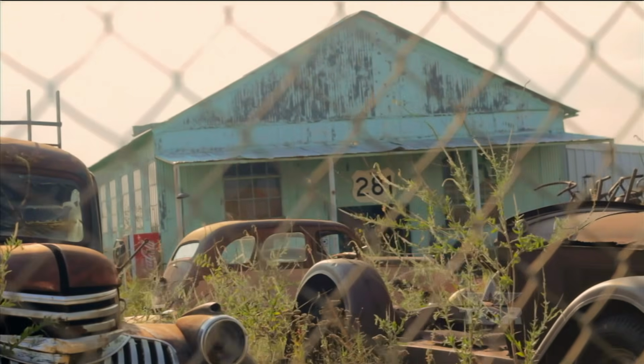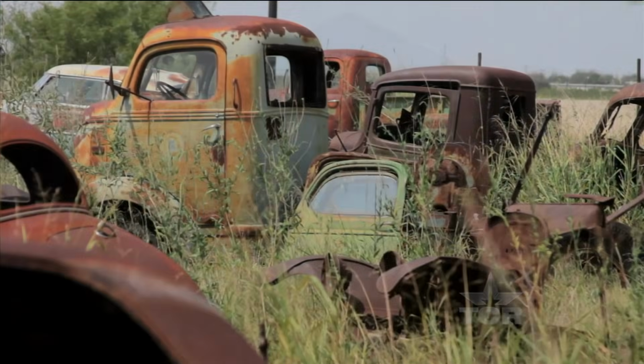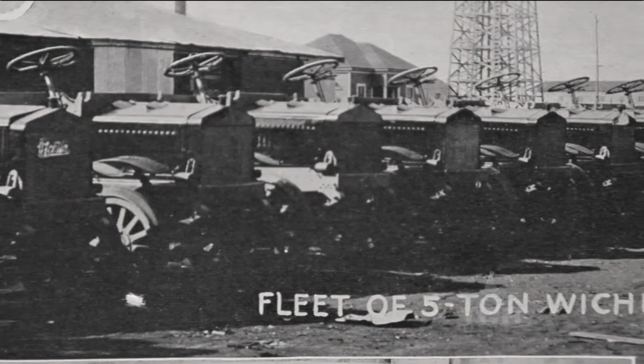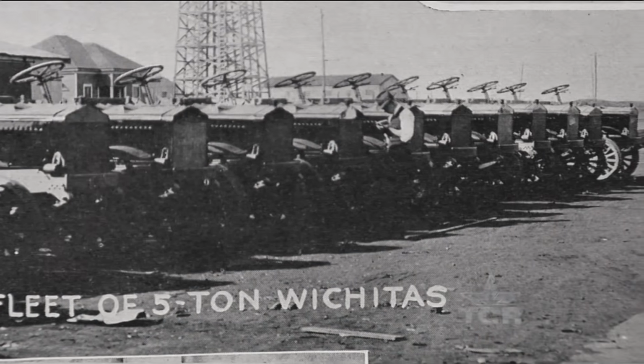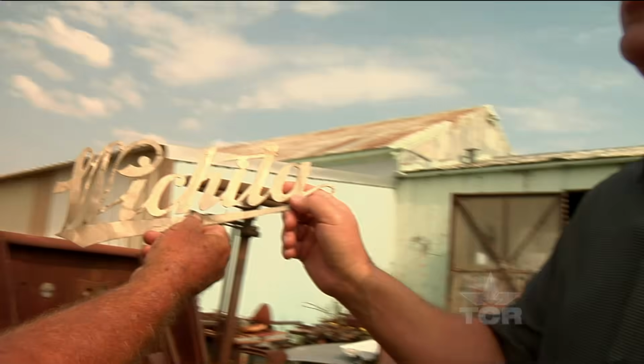In an overgrown pasture in North Texas lie the leftovers from a legacy of industry and innovation. If the likes of Ford and Chevrolet weakened Wichita, then the Great Depression was its nail in the coffin. And I found this probably 15 years or more before I ever got the truck. So you found this, but you had to get a truck to match? I had to get a truck to put it on.